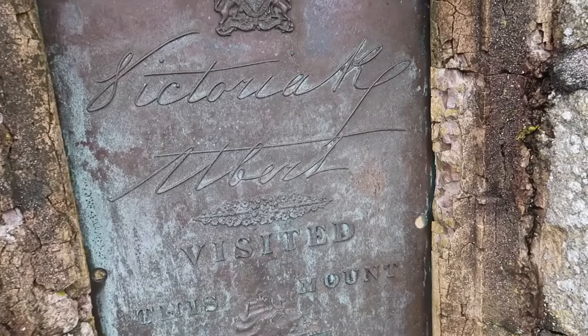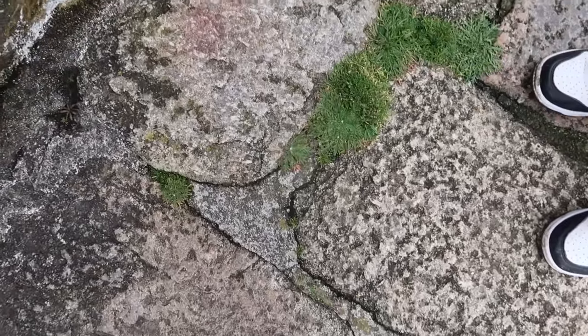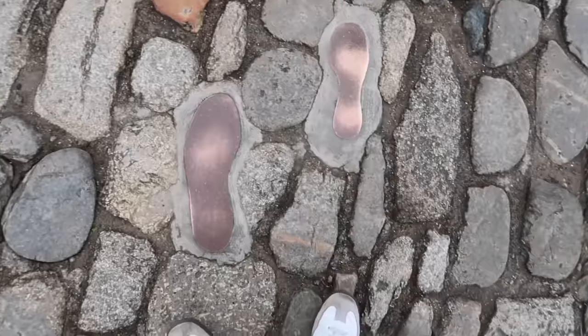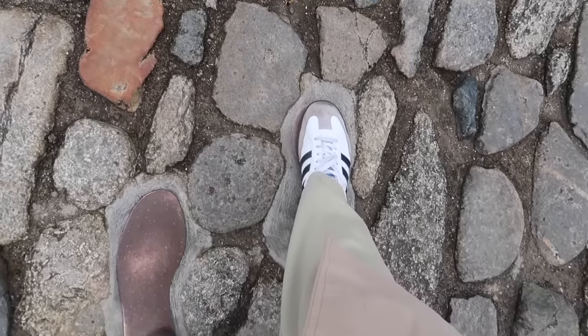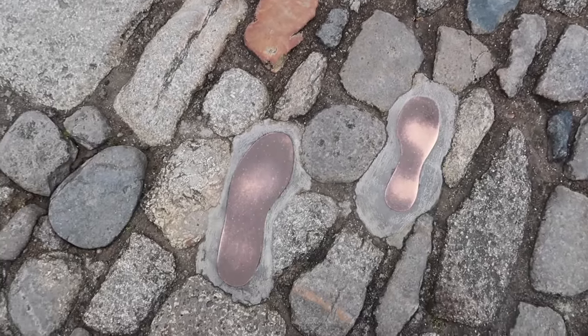Victoria visited here in 1846. There. How small her feet are. Queen Victoria's footprints. Queen's and Philip's footprints for when they visited. And look, Queen got the same size shoe. Actually, no, hers are a bit smaller. Queen had a bit smaller feet than me, look. And there's Philip's.